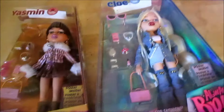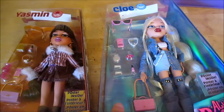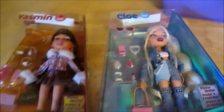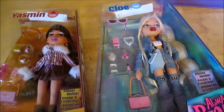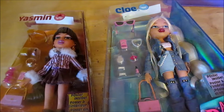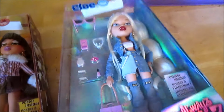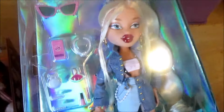It's November 27th, so I finally got my $10 Always Brats from Amazon. They shipped separately, which was kind of frustrating, because when you order things together, you hope they come together to cut back on packing materials. So Yasmin came first, Chloe came the next night, but they are so cool and I'm so excited to have them. Chloe's actually really pretty in person.